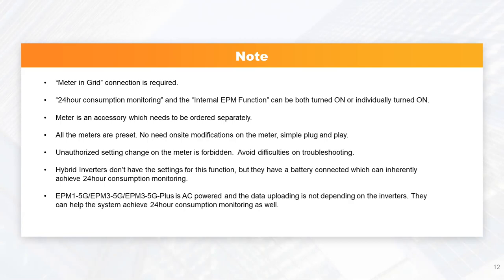And the fourth point is that all the meters are preset. All the meters are preset in the manufacturing line, and you don't need to change anything. You don't need to do any on-site modifications on the meter. It's just simple plug and play.